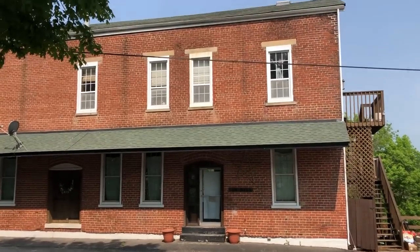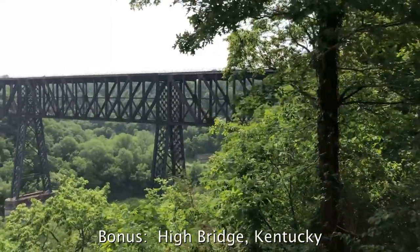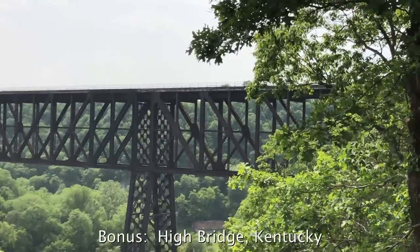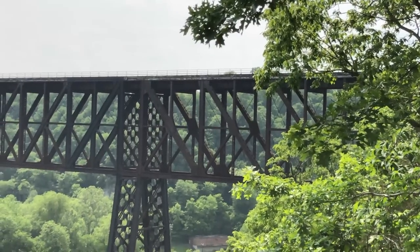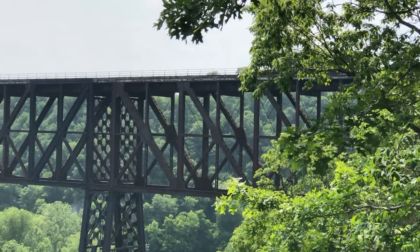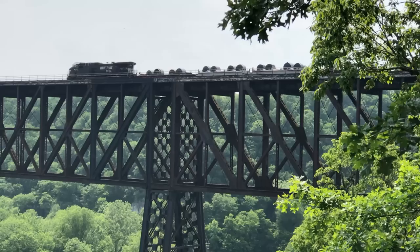Got lucky, got two trains here in downtown Sadieville. But wait, there's more! Steel coils training. This will have a DPU.